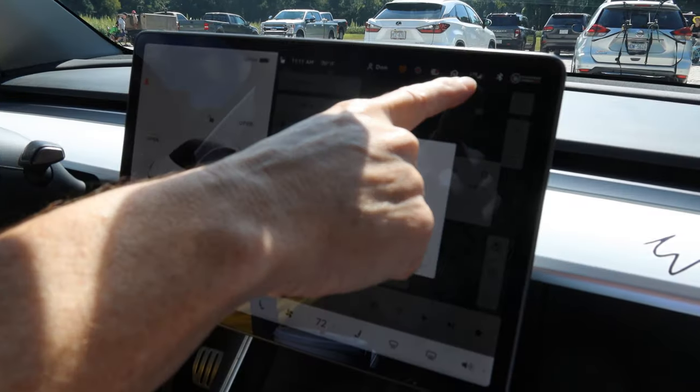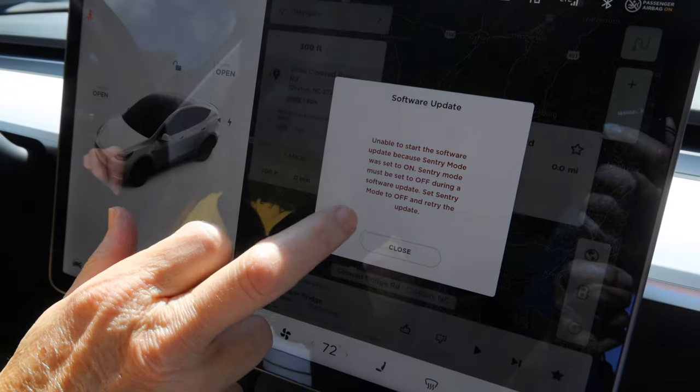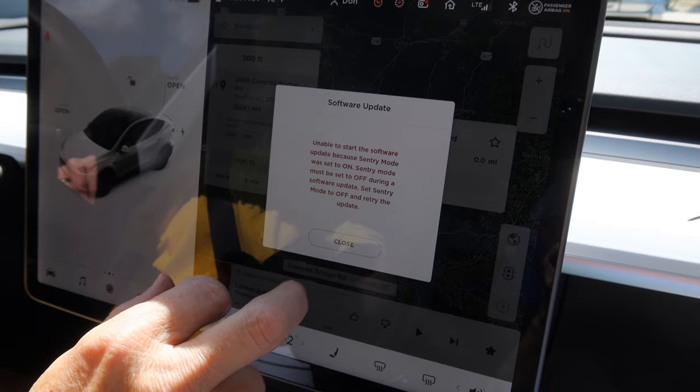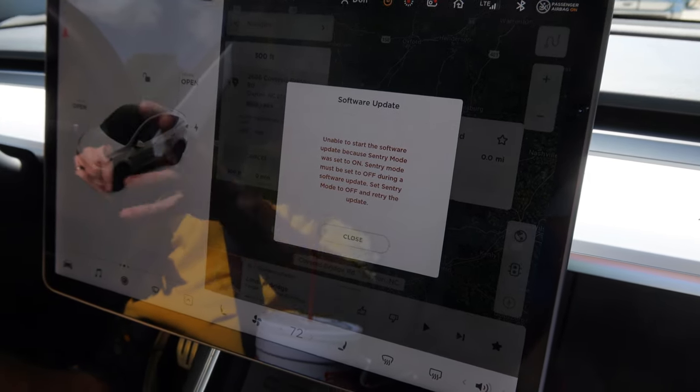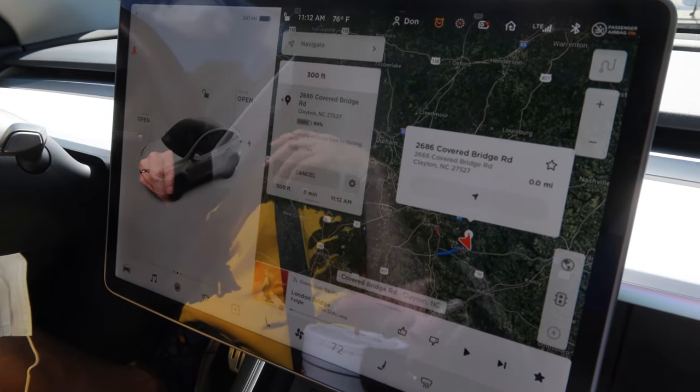Got cell phone coverage? Yes, and we also have plenty of charge. Let's be bold and let it install while we walk. What's it say? Unable to start the software because sentry mode was set to on. Sentry mode must be set to off. Retry after stopping sentry mode. And that's just because we're not at home, and sentry mode's automatically off at home.